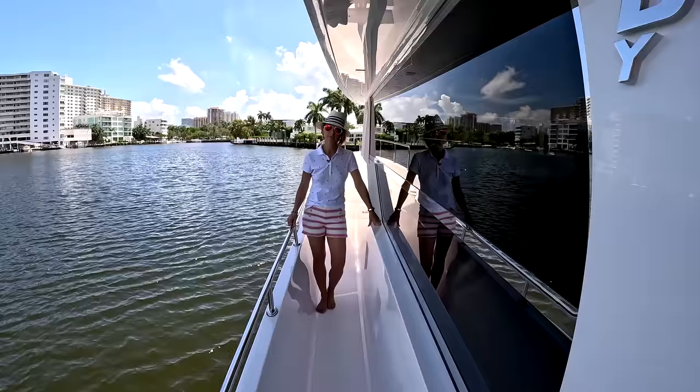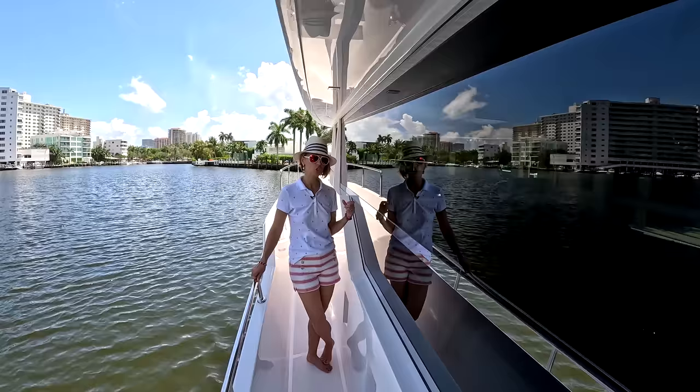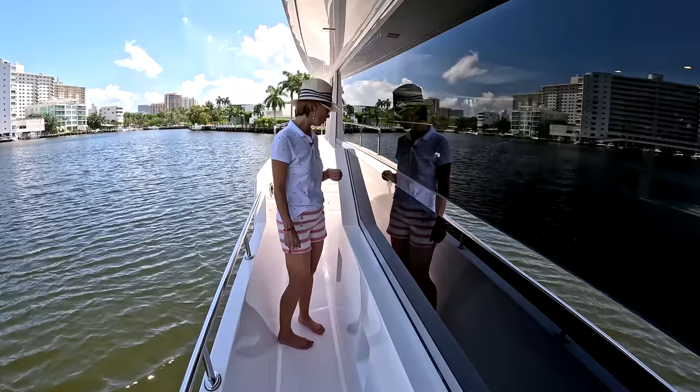Let's talk about this. What is this? This is stainless steel. Oh, they're all put into stainless steel frames. So it's not just glued in, and so there's a chance if you've got some real crazy weather and you're bouncing on the waves that this could pop out, which we know happens on some yachts. This will not happen here. Sitting in stainless steel frames. Pretty cool, they thought about it.